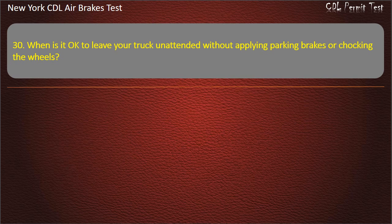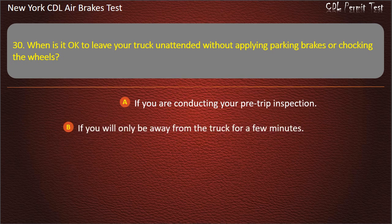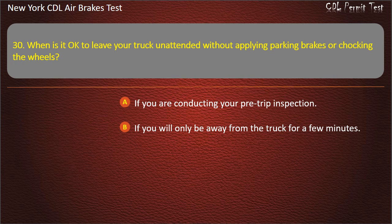Question 30. When is it okay to leave your truck unattended without applying parking brakes or chocking the wheels? If you are conducting your pre-trip inspection. If you will only be away from the truck for a few minutes. Never. Answer. Never.